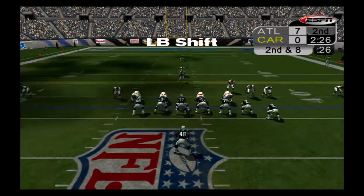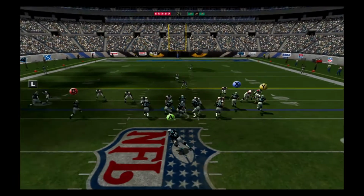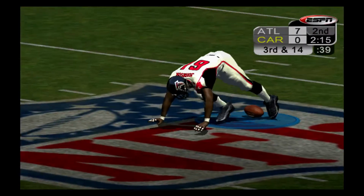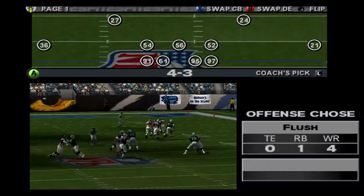Down! Set! Black 32! Black 32! Johnson gets the sack way back at the 48. Ellis Johnson gets the sack deep in the pocket. That's going to be a sizable loss.